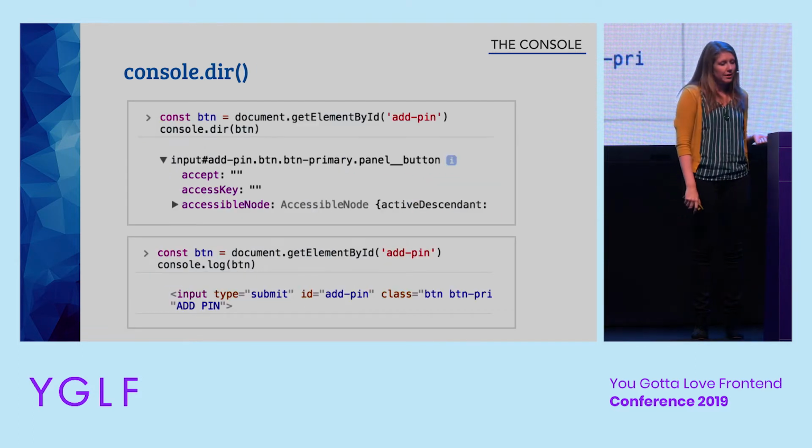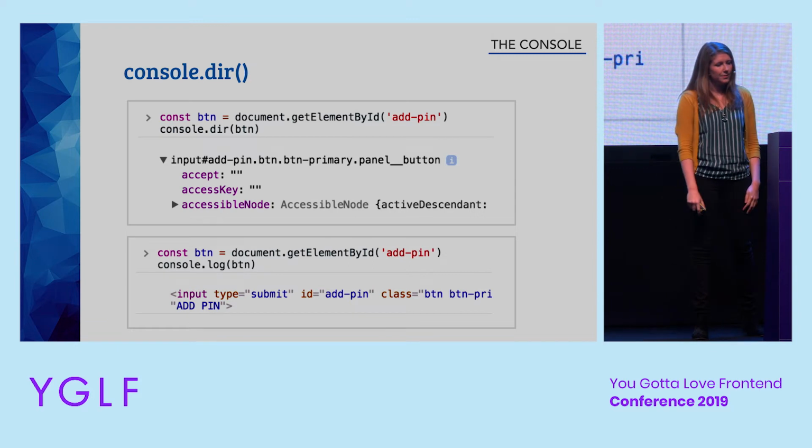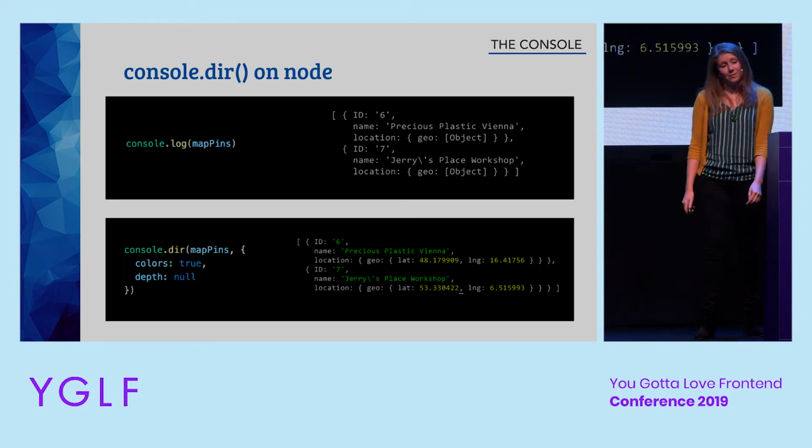And console.dir is great when you want to inspect a DOM node as a JavaScript object rather than as its markup, which is what console.log returns you. In Node, though, it's even more useful.